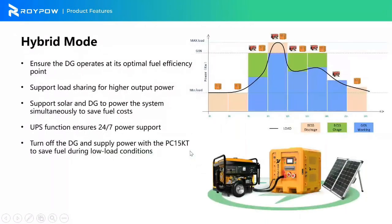Here is another function we call hybrid mode. The equipment can work with PV and DG together, and when the load is light, the DG can provide power to the load. Meanwhile, it can charge the battery. When the load is heavy, the DG and the equipment can work together to provide higher power to the load. Also, this equipment supports UPS function, ensuring 24 hours, 7 days power support.